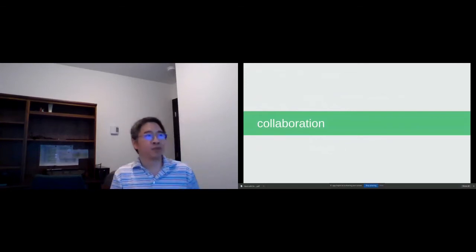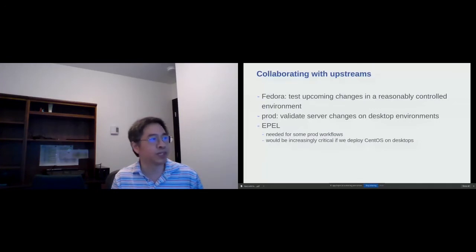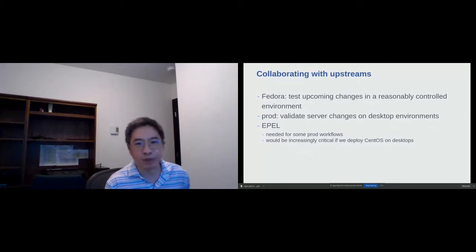Collaboration. So there's a lot of avenues for collaboration with Fedora, on testing upcoming changes, and on reporting and helping fix issues that we find in the upstream tooling that we use. With the production fleet, some of the changes like resource control go to the server fleet first, and it would be nice to validate them on the desktop fleet before they make it into, say, Fedora or into upstream.